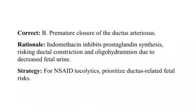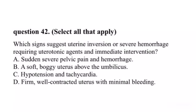Question 42. Select all that apply. Which signs suggest uterine inversion or severe hemorrhage requiring uterotonic agents and immediate intervention? A. Sudden severe pelvic pain and hemorrhage. B. A soft, boggy uterus above the umbilicus. C. Hypotension and tachycardia. D. Firm, well-contracted uterus with minimal bleeding.